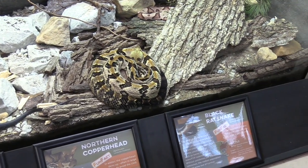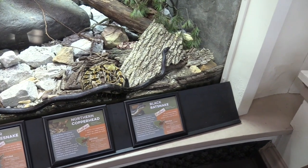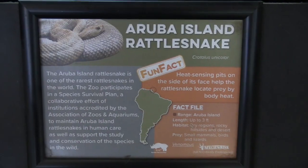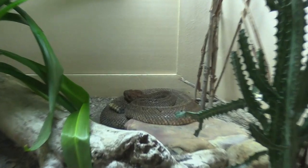Northern copperhead. There's part of the timber rattlesnake. Black rat snake is pretty long. Got an Aruba Island rattlesnake, and it's going to be this guy right here in the back.